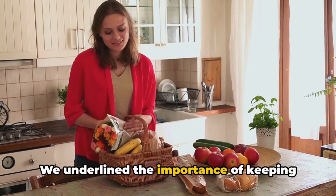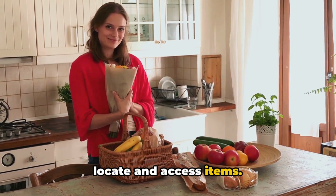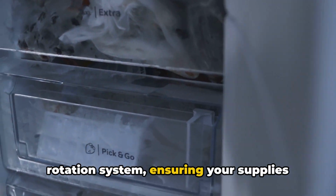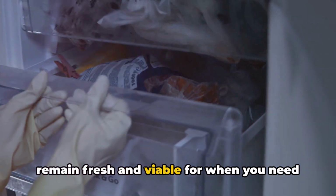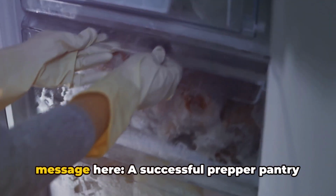We underlined the importance of keeping your pantry well organized to easily locate and access items. We also stressed the need for a proper rotation system, ensuring your supplies remain fresh and viable for when you need them most. As we wrap up, let's not forget the key message here.